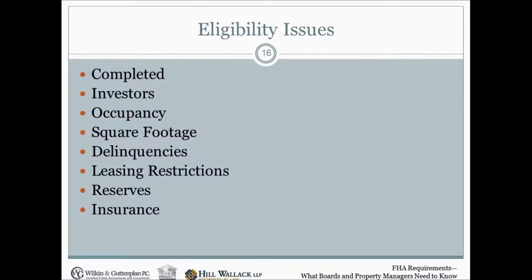If you have a project that wants FHA approval and has that kind of language in their documents, it will require an amendment to be filed to cure that deficiency in the documents.